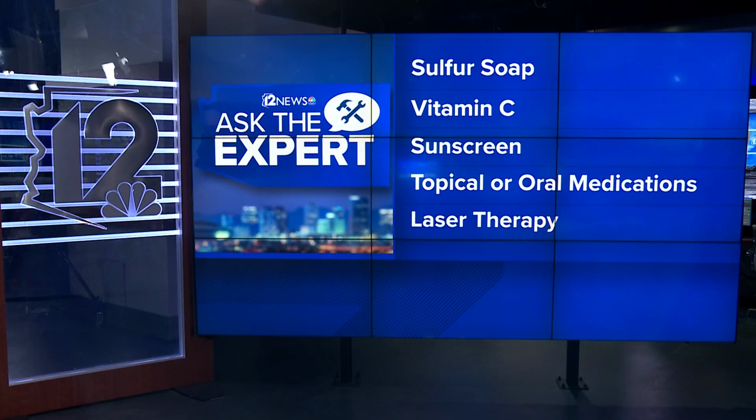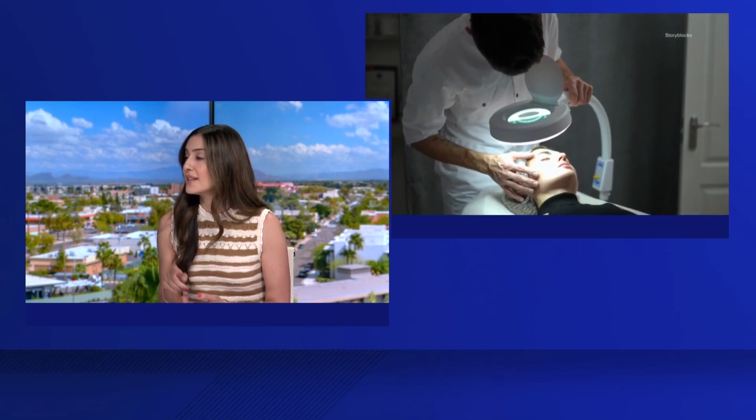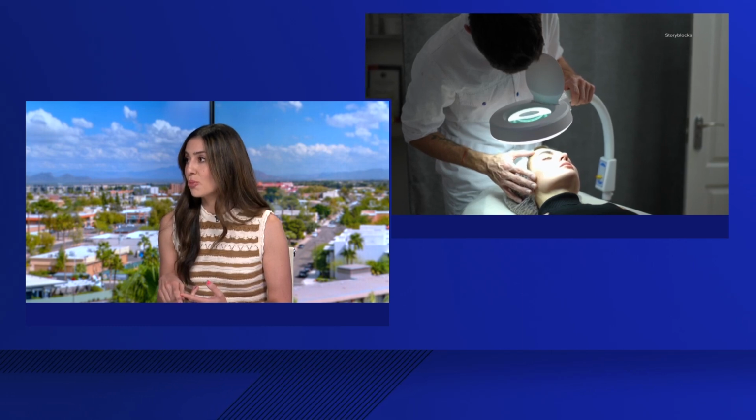Exactly. Okay, and then let's talk a little bit about treatments available for rosacea. If somebody is just tired of looking at it, dealing with it, how can they treat it? So a gentle skincare regimen and prioritizing sunscreen use is the first step. Okay. After that, looking for ingredients like niacinamide, azelaic acid, vitamin C. These can all help improve rosacea, and they're all over the counter. There's even something called sulfur soap that you can buy low cost on Amazon that's anti-inflammatory and antimicrobial, which can really help calm the symptoms of rosacea.